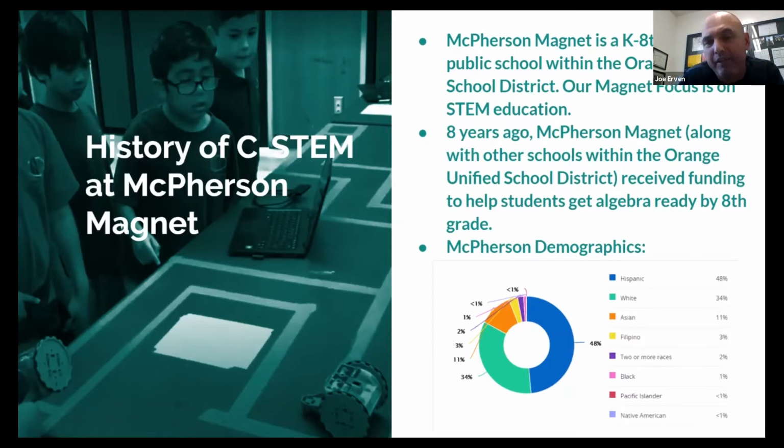Just so that people can see our demographics, these are the demographics of our school. We are 48% Hispanic, 34% white, 11% Asian, 3% Filipino, 2% 2 or more races, and then 1% or lower of those rest of the demographics.